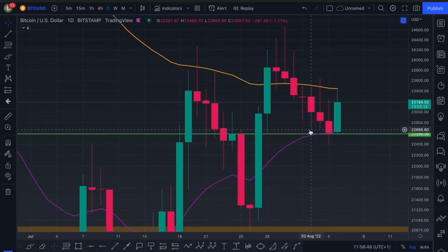So I left you guys off yesterday with the fact that we had not yet tested the 20, and this is what we were still anticipating and waiting for. And you can see that we actually did go below, but we got this reaction. So that in itself is a trade, guys.